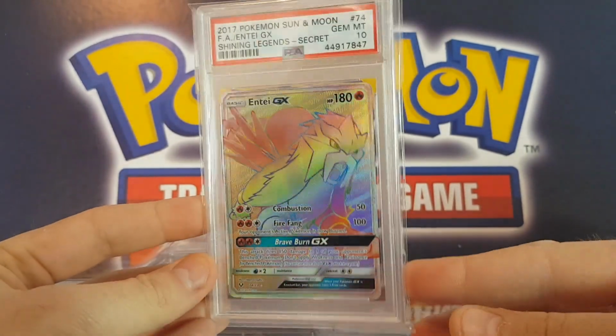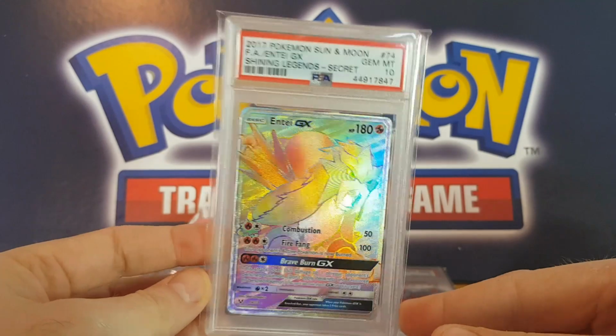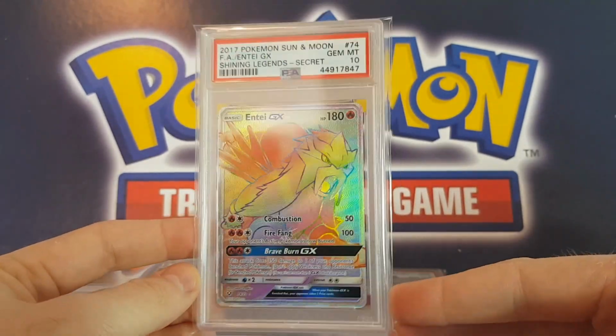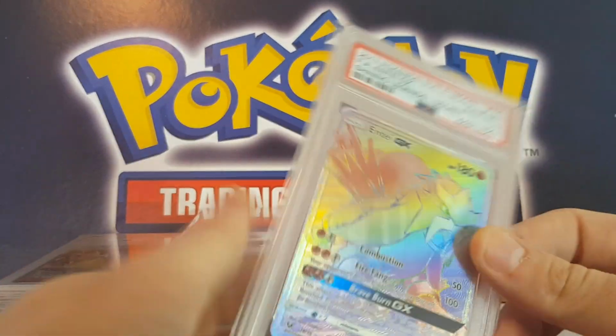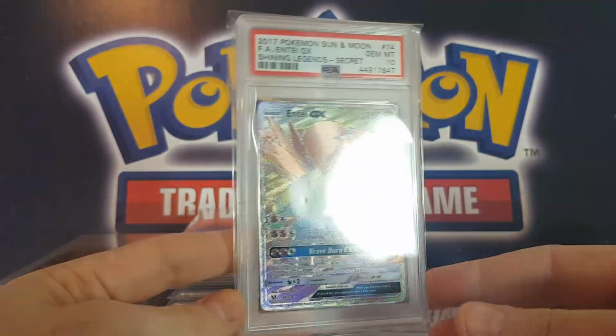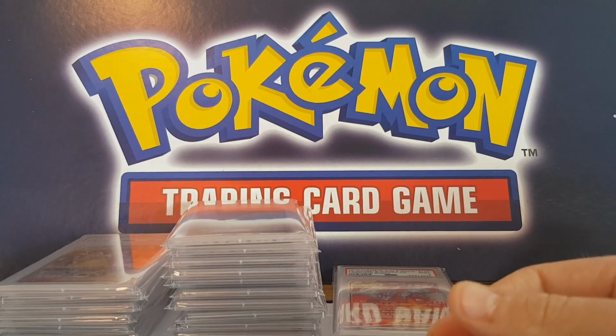Ooh, more rainbow rares. This time a PSA 10. It's always nice to see rainbows in a PSA 10 because some sets are a lot harder to grade than others. Shining Legends can be quite tough to get 10s in, but Entei, again, another popular legendary. I think this one is probably $80 to $100 easily. The ungraded Entei goes for about $50, so I imagine there must be a nice little premium on that.